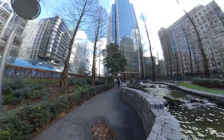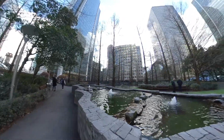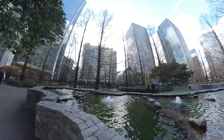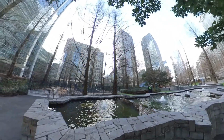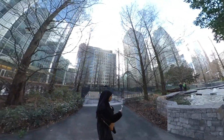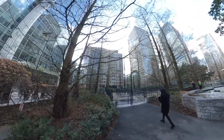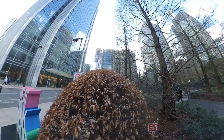So we're having a nice walk here across this park. And we'll be getting onto the streets in a minute. And once we're on the street, you will see that the whole place is nice and empty. That's because this was on a Sunday. So no one is working. All the offices are empty. Hence, there's no one around. We are having the whole place to ourselves.